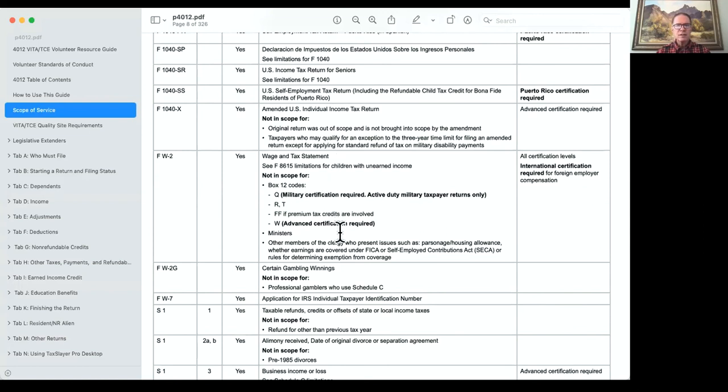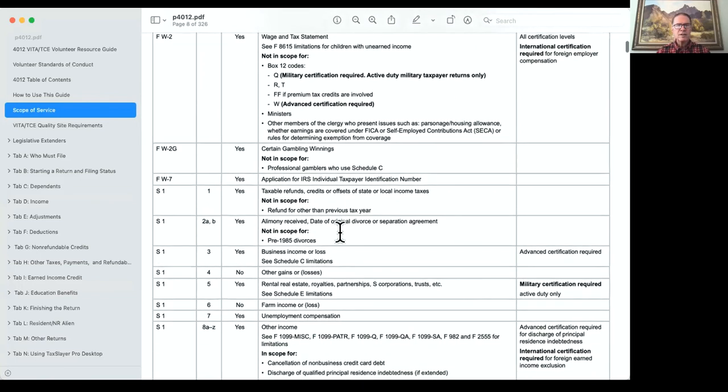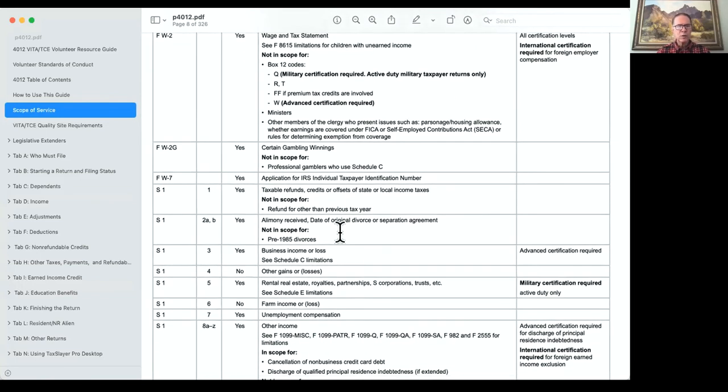So this is the complete list that's put out by the IRS. This is their parameters saying this is what's in scope if you're working with a VITA program. Now, the City of Phoenix, as a partner with the IRS, may limit that scope even more. They may say, we're not going to do this. I was looking for married filing separately. There are some sites that will do married filing separately under certain circumstances. The City of Phoenix has said, we don't do it. In other words, they've made it even more restricted. They won't do business expenses over $35,000. They're not going to do farm income.